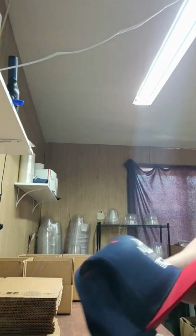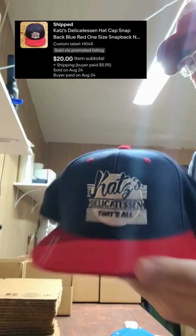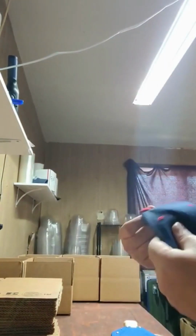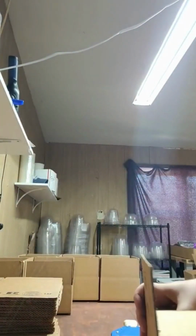Had to look this one up, where Katz's Delicatessen is. Apparently it is the first deli, or one of the first delis in New York since 1888. This is a really cool hat. Katz's Delicatessen in New York.